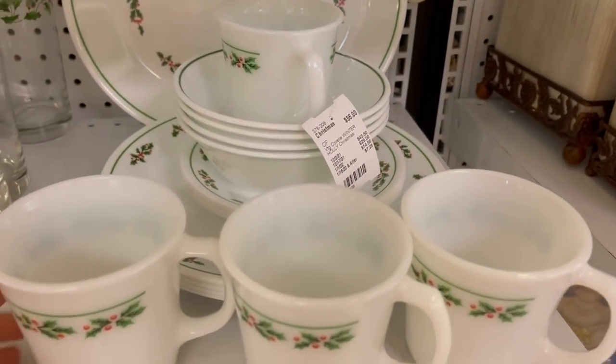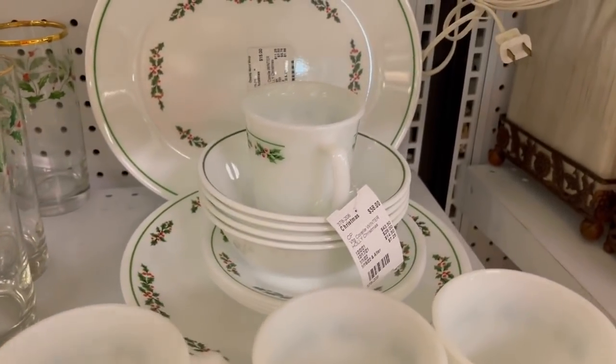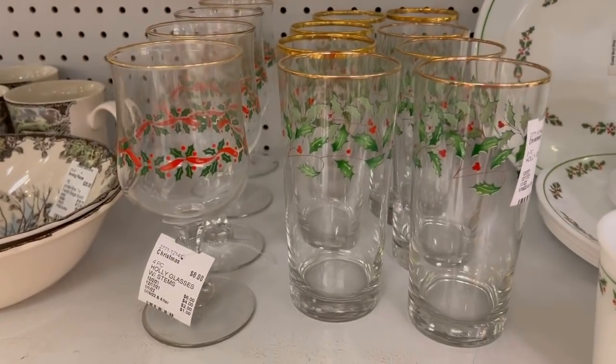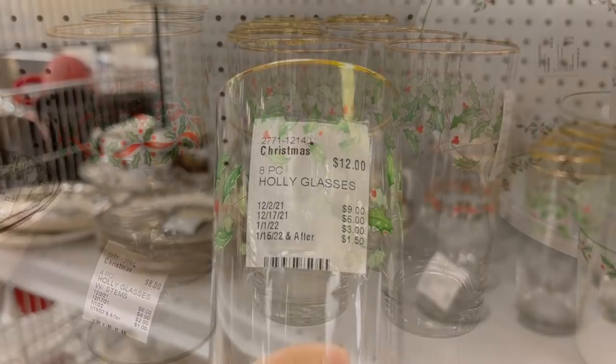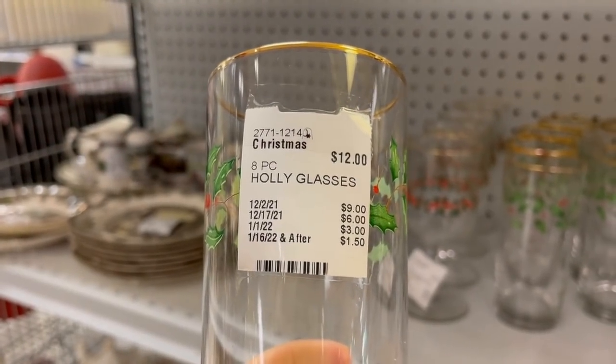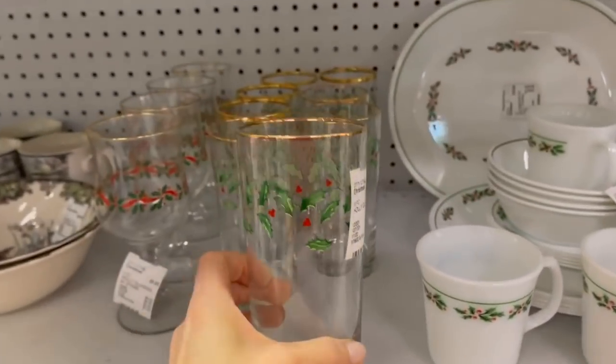A set of holiday Corelle for $4. I've never seen this before. Had no idea. These glasses match the Lenox Holiday collection. They're made by Dimensions. I'm very familiar with them. $12 for a set of 8. They are $20 each at Replacements Limited.